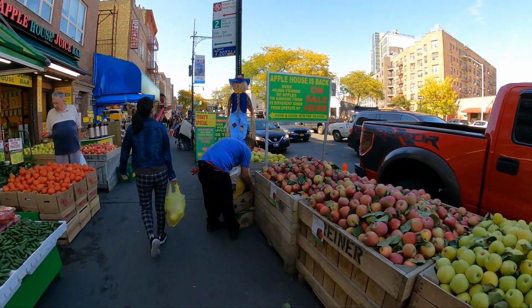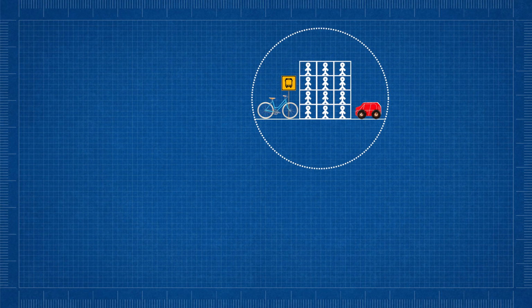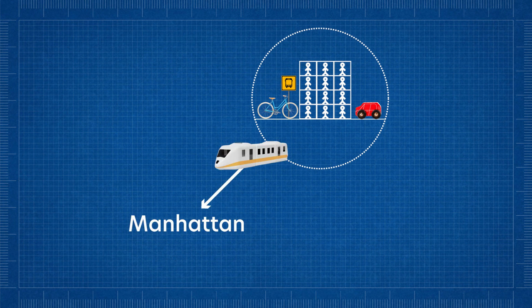The appeal of Astoria is that people living here have walkable access to everything they need. Residents are discouraged to own cars, but they can own one if they really need to. Without a car, people can easily access Manhattan for work or maybe just a change of scenery. Astoria's big city is Manhattan.